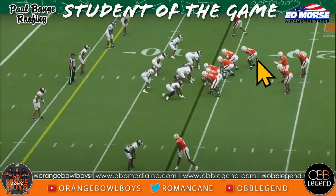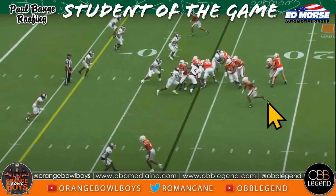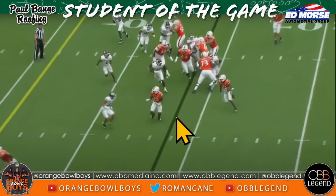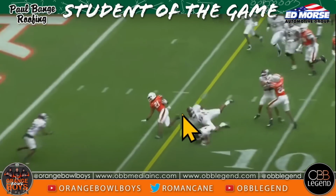Phenomenal. Here's the tight end, declaring 21 set personnel, run set strength to the boundary, and here we go. We're going to run a little power scheme, got some beef coming across, and there's Mark Fletcher. Again, running back, but not afraid to make a block. Great job there. Henry Parrish is going to go ahead and find this.